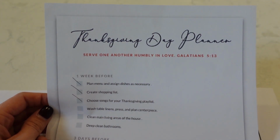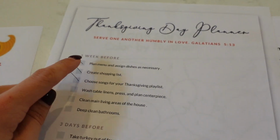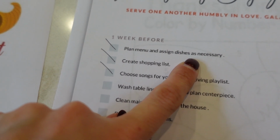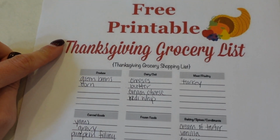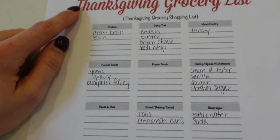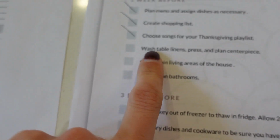All right, so it is my first year hosting Thanksgiving for my family. My mom is usually the host, but I am doing it this year. And so that I stay organized and make sure everything goes smoothly, because I want to be able to relax the day I'm hosting too, I am sticking to a list this year. I got this free printable online, and it's gonna help me stay on track for everything I need to get done for preparing such a large meal.